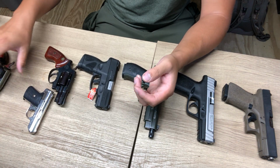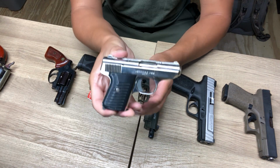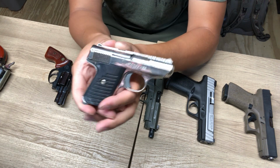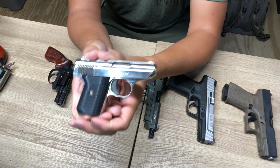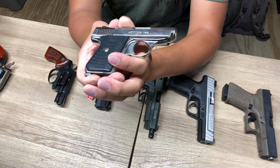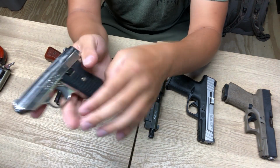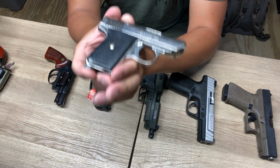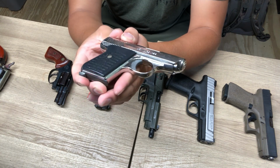Now we're going to move on to our Jennings 22 LR. This is a chrome little guy. So this one, it's not been a bad gun. It's not the most reliable gun either. It'll run good if you put good ammo in it. If you put good high velocity ammo in it, it runs pretty good for the money. This is a pocket pistol. This is not an open carry, look-at-me gun. This is a little put-in-your-pocket and nobody knows you've got it kind of pistol.